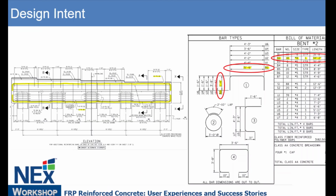Something else to watch out for. Here's the design intent from NCDOT, and this shows that lagging understanding or maturity from the NCDOT structural engineers to practice. If this were steel, they define this bar, it's labeled as B2, as one single bar. This is about 30 feet long with a bend and a hook on each side. This was what was in the construction drawings. That's the bar schedule there.